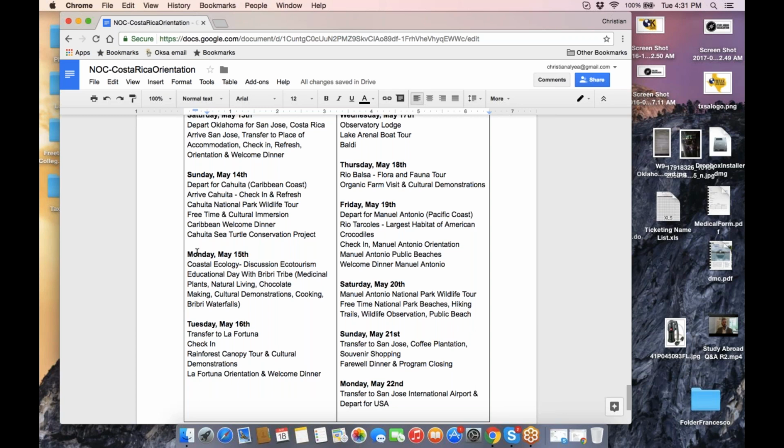But that day we're going to go on a naturalist wildlife tour in the national park. You're going to see sloths. You're going to see viper snakes. You're going to see all different types of birds and animals, and the Costa Rican version of a raccoon. Cahuita National Park, guys, is made up of beach trails and white sand beaches. And it's going to be about medicinal plants, natural medicines, and it's very, very in depth. The guides, it's basically their backyard. They're trained guides.